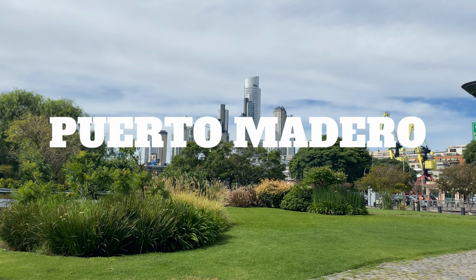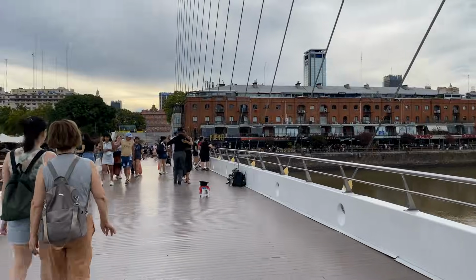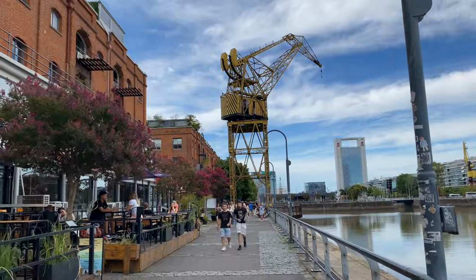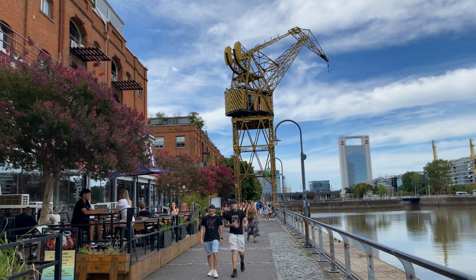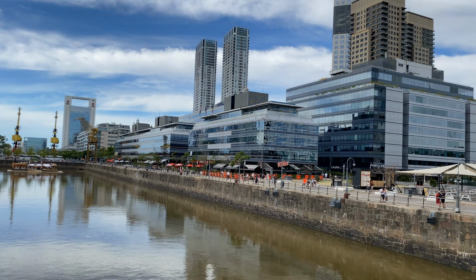Now let's move to the new trendy neighborhoods, and as the first one I want to mention Puerto Madero. Here it's not so much about the sights because it's a very new neighborhood, it's more about the atmosphere and the vibe. So all this area was neglected docks and they've been turned into cool modern restaurants and bars.